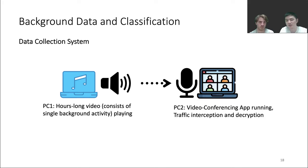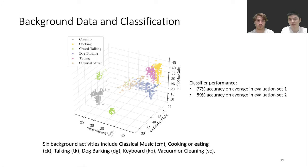In total, we gathered more than 180 hours of telemetry data points, which were then fed into our classifier training model. We present the data visualization of 3 audio gain values captured from the telemetry data in a figure here. Each color represents one background activity collected in our experiments. It is clear that there are noticeable clusters. In other words, we can fingerprint these background activities by the outgoing telemetry data. Based on the data we collected, we trained our 3-layer CNN classifier and achieved more than 77% accuracy on average in evaluation set 1 and 89% accuracy for set 2.